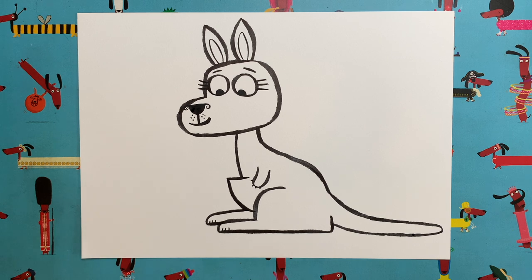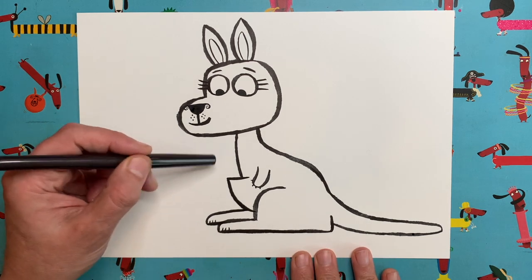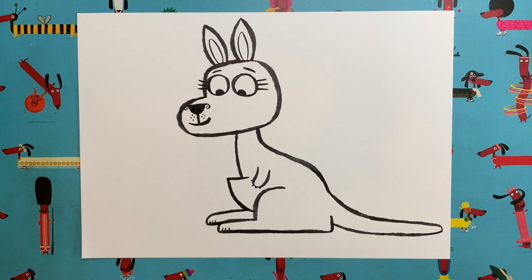Right, so our kangaroo really is taking shape now. But it's not finished, because you remember I said kangaroos carry their young in these little pouches because they are marsupials. I'm going to draw a little baby kangaroo's head sticking out of that pouch. Now, do you know what baby kangaroos are called? They are called joeys. Isn't that cute? A little baby kangaroo is called a joey. So I'm going to draw a little joey here. They've got such cool names, kangaroos, I think, because the little babies are called joeys.